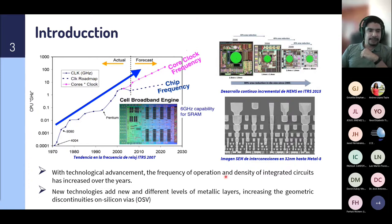To deal with this issue, the new technologies add new metallic layers, which are generally used for the global interconnections. These metallic layers have a different geometry, a large transversal area, to reduce the resistive losses for the largest nets, like the clock distribution networks. However, at the same time, this increased the geometrical discontinuity in the vertical interconnection built with silicon vias, and this will affect the electrical behavior of this interconnection.